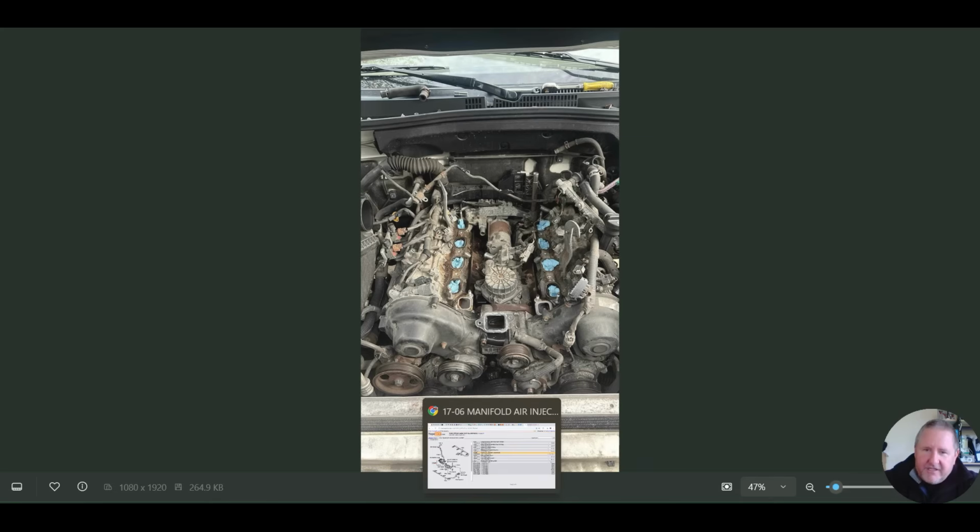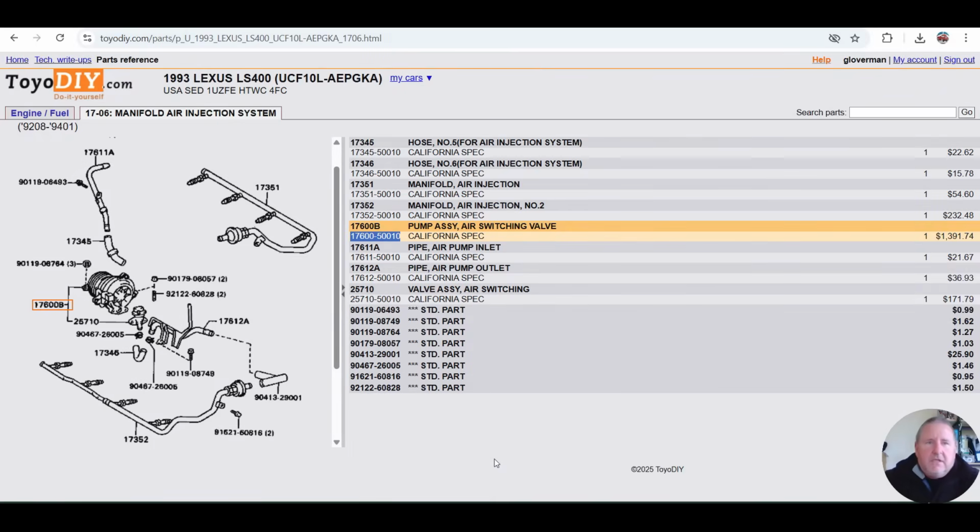Right, we're going to go to here. I've chosen a 93 LS400. See down here, California spec cars. Okay, and we have a pump. See, pump assembly, air switching valve, and then it's got this.